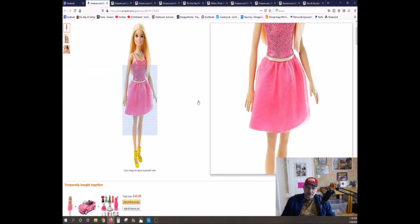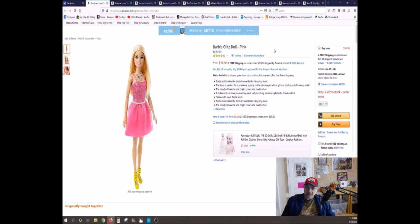A Barbie doll, another thing that I was ungated in last year. This is the Barbie Glitz Doll Pink. That's the whole title. There's a version of her with dark hair, and I think I have that one on there too. I think her dress is coral, but she looks very similar to this one. I paid $4 for her at Dollar General during that sale, and this one sold for $16.98. Not a huge profit on this one, but still, it's profit. I probably doubled on this one.